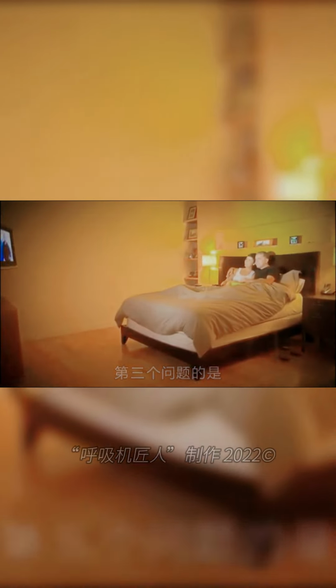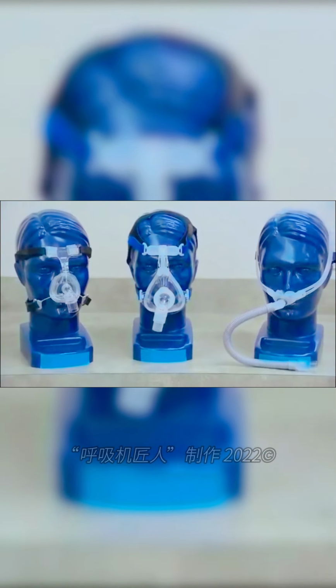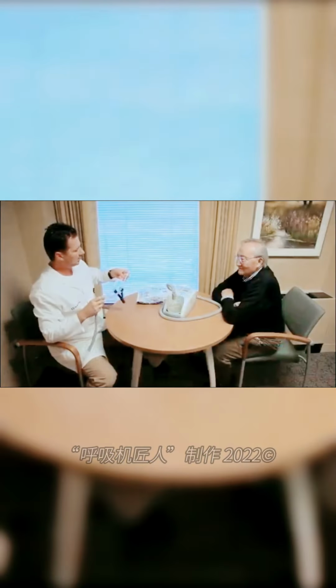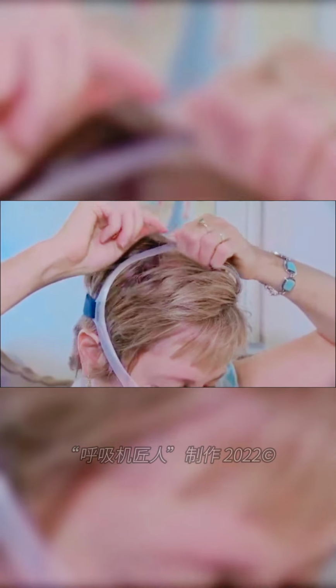Thirdly, if you read or watch TV at night, there are both nasal and full face masks that are designed to interfere less with your field of vision. Once you have discussed these factors with the respiratory therapist, you can begin to look at your specific mask options. Choose a mask that fits well, does not leak around the mask, does not cause facial discomfort, and the seal can be achieved with minimally tightening the straps.